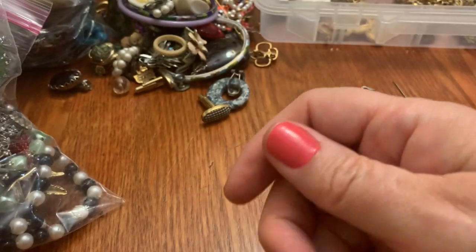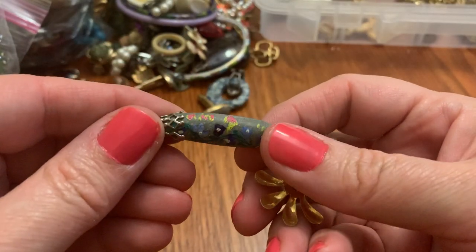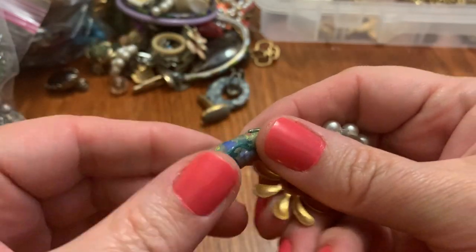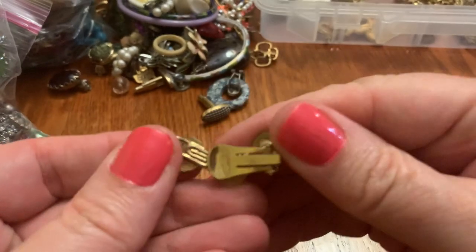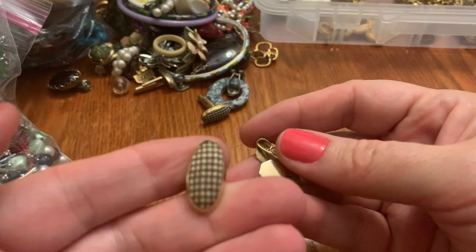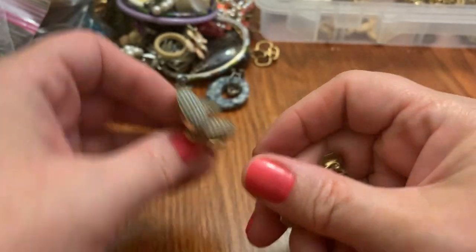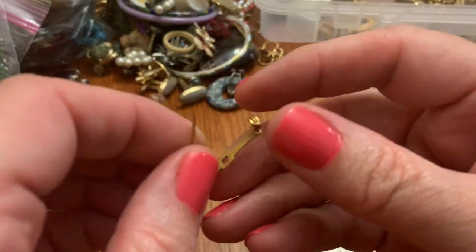This is broken, whatever it is. Broken piece. Somebody painted on some kind of substance. I don't know what that is. Earring, clip on. Here's the other one. Very worn. Oh! I guess they're different patterns, and they don't match. A back to something that's missing a back.